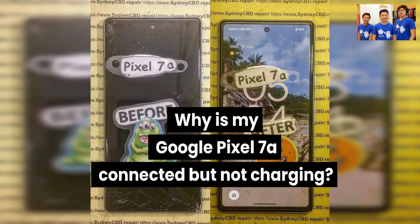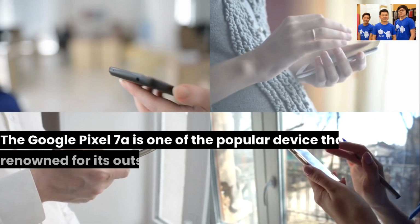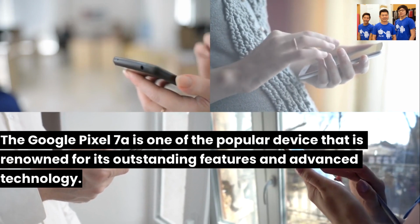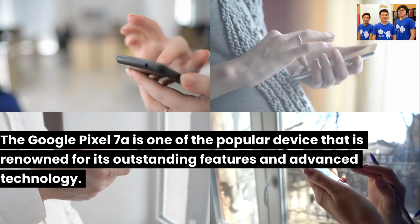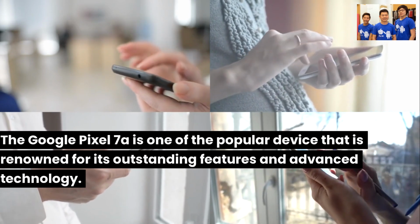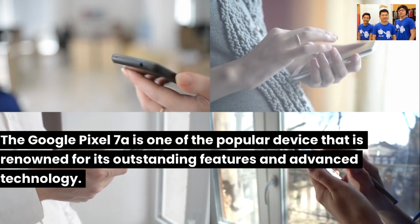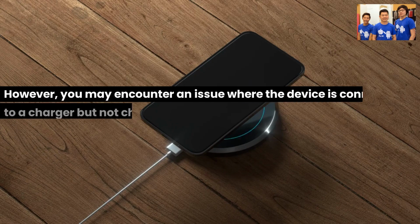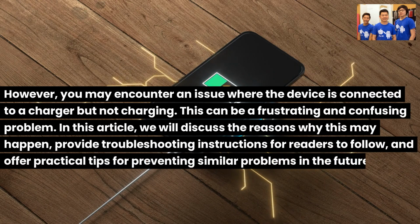Why is my Google Pixel 7a connected but not charging? The Google Pixel 7a is one of the popular devices that is renowned for its outstanding features and advanced technology. However, you may encounter an issue where the device is connected to a charger but not charging.